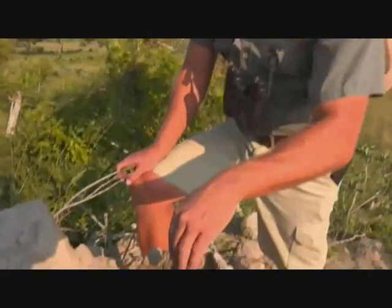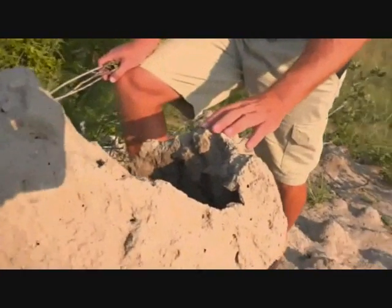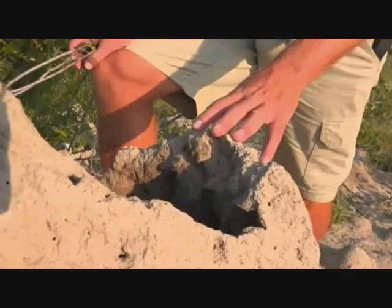I have found the termite mound, the object of my objective, and yes, it is static because it's a termite mound. It was never going to go anywhere to start with, but it's been fully open now. So now have a look at the inside of this chimney. Many of you would be familiar with this termite mound.